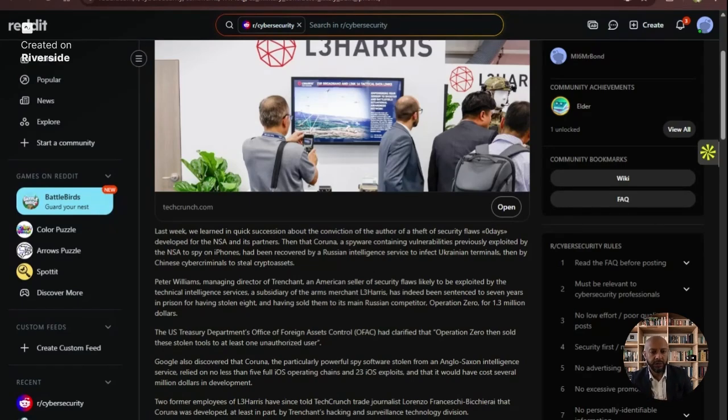So it's a toolkit, and each one has a different way to silently break into the device. It worked on iPhones running software from September 2019 all the way up to December 2023. Spencer Parker, who is the chief product officer at mobile security firm iVerify, looked at the code and said, in his own words, "My God, these things are very professionally written."